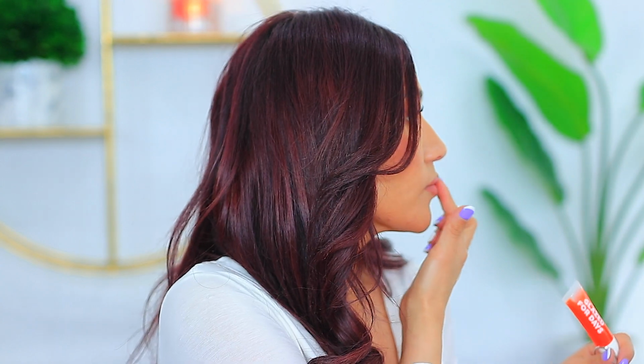Let's actually try it right now. I do have a little bit of a liquid lipstick, so I'll take the pink one and dot it right here in the center and see how that works, just a little bit. And if you're wondering if it tastes like anything, it doesn't.